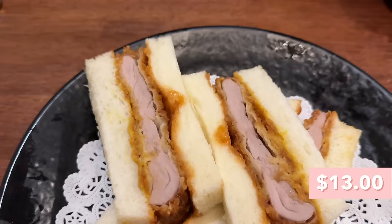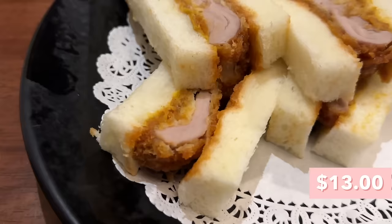Okay, so now we are at Tonkatsu Ginza Byron. I'm not sure if I'm pronouncing that correctly. First up, we have their pork katsu sandwich. The bread looks so fluffy.